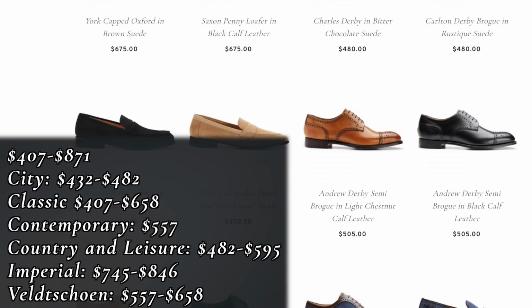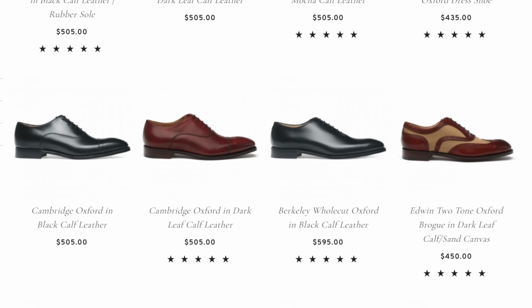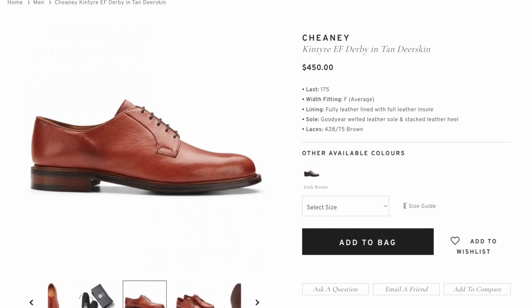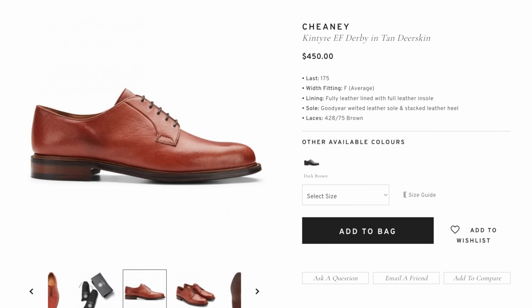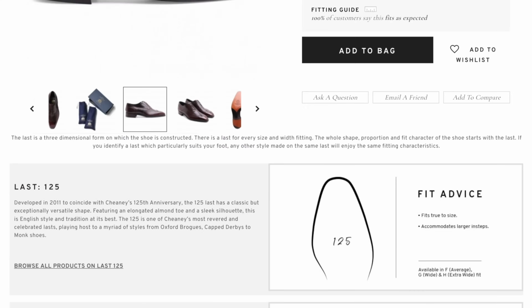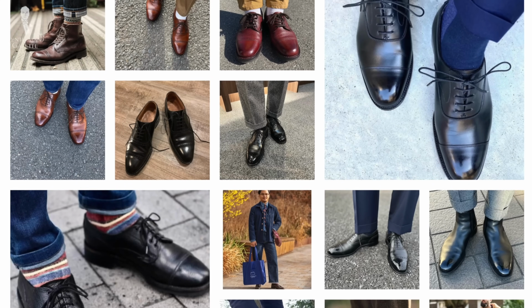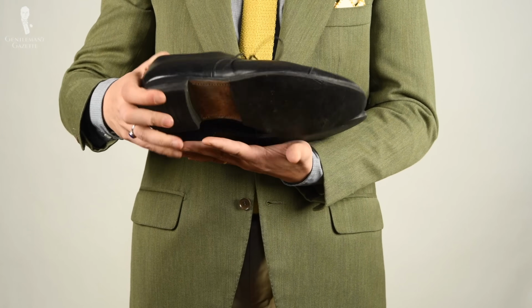Now, Joseph Cheaney is an English brand of Goodyear welted shoes. I think they used to be under the Church umbrella, which was acquired by Prada. When I was in England the last time, I checked out their store. They have nice, proper English shoes with stiffer leathers and very classic lasts. They're neither too fashion-forward nor too old school. In my experience, they fit rather large, so keep that in mind if you order those shoes online.